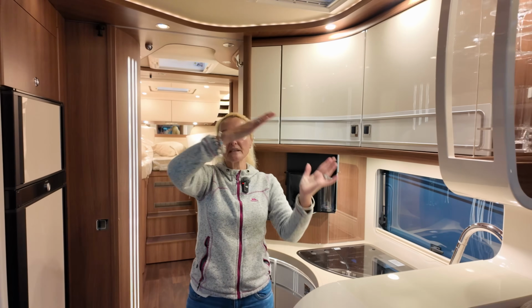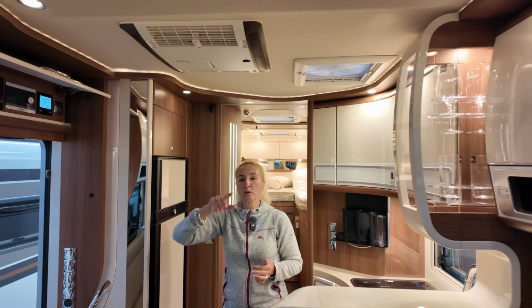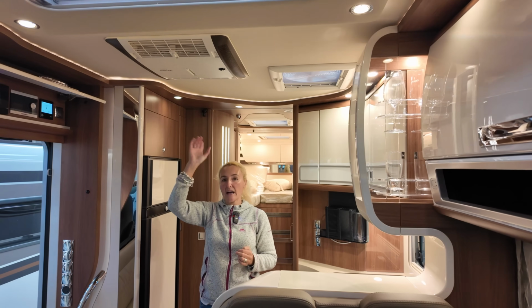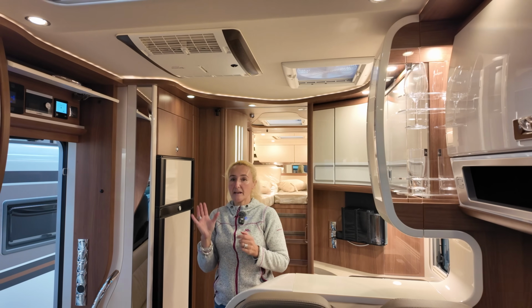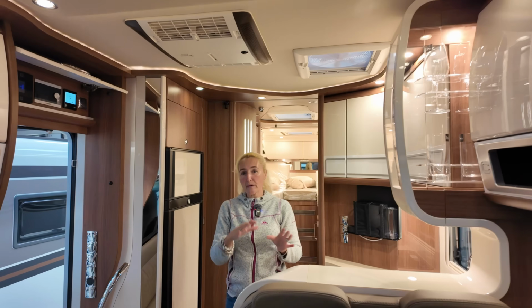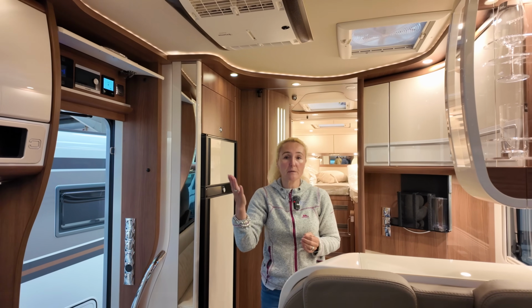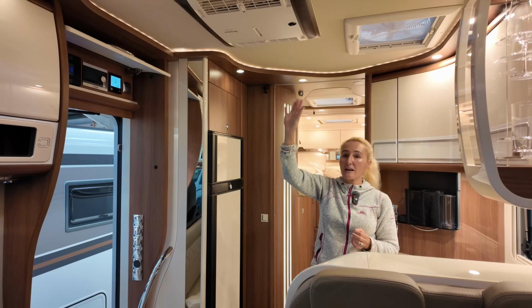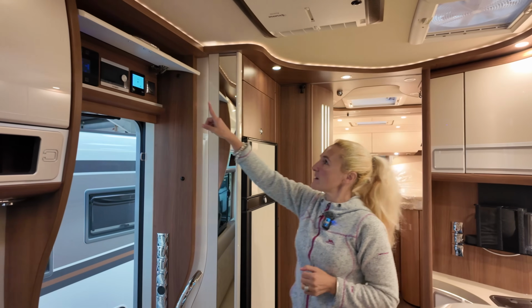But what I'm going to do now is bring us over, and as we go over, we're going to head up here, because fitted to this model at Camper UK is the Truma air conditioning unit. Personally, I would always fit an air conditioning unit to a motorhome because we go away to Europe, and even in the UK it can get very warm, and this is a real bonus. And it also can reduce humidity in the motorhome. So for me, an aircon unit is really a must-have out of all the things I want.